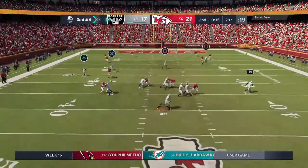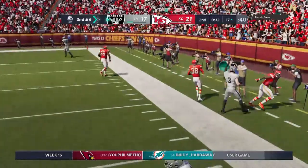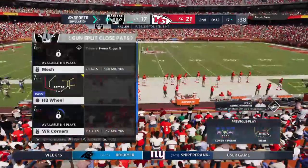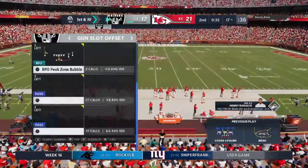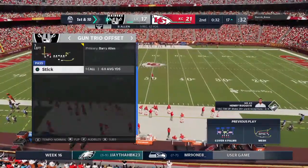Looking to throw again on second down. Allen escaping the pressure right. And he finds a man with a crossing route. And they'll have it in the red zone before he crosses over out of bounds. 11 yards there, first down.